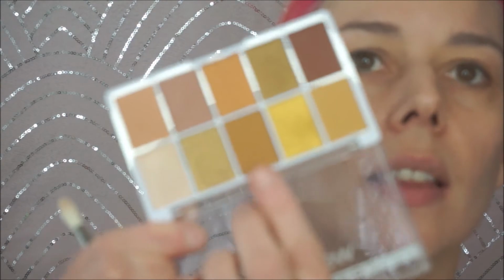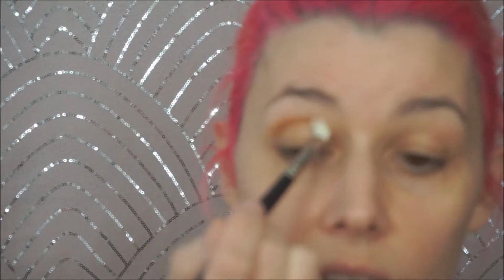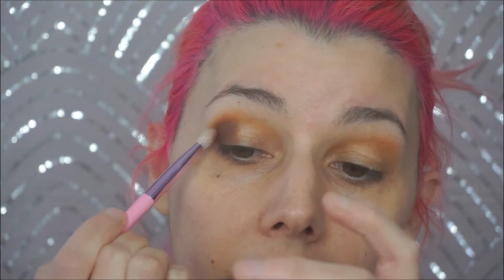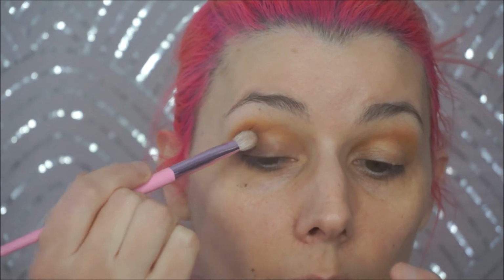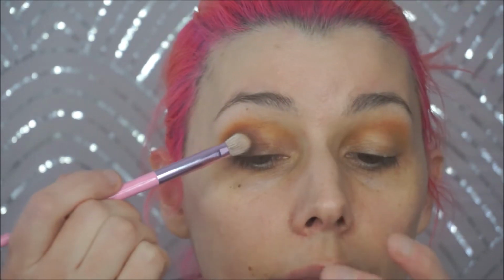I'm gonna start with this in my crease. I've had really good luck with other Color Icon palettes in the past, so I'm hoping this is just as good as those. I don't really have too much of a choice of where we're going with this, so I'm gonna go in with this next and put this in the crease as well. It's layering actually pretty nicely. At first it looked like it was going to be spotty, how colors sometimes don't layer with each other, but it's not the case.